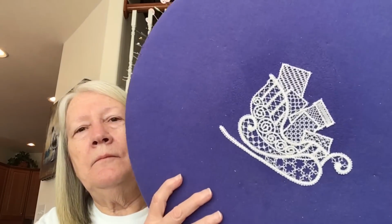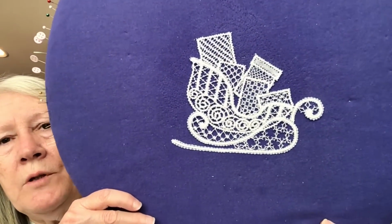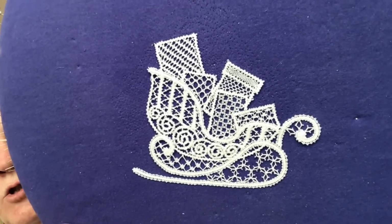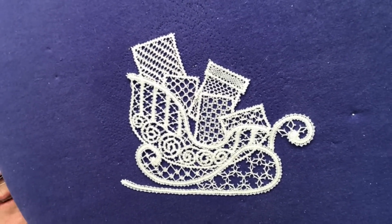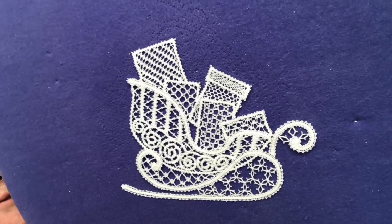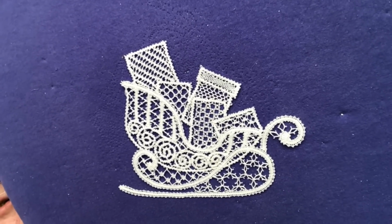Those of you who've been following me, I finished the sled. It is off the pillow, as you can tell. It's a regular piece of lace now, no pins left in it. All the stitching, all the lacing is done. I'm so happy. It looks nice, and I'm pretty excited. So unfortunately it got done 3 months after Christmas, but that's all right. That's how lace goes sometimes.